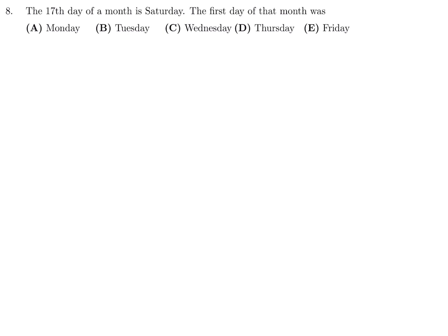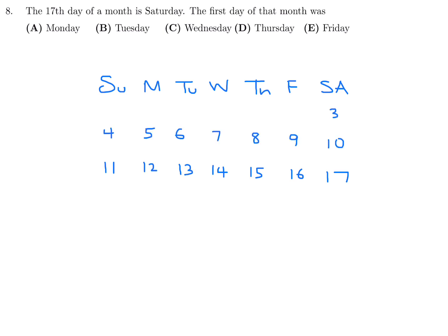The 17th day of the month is Saturday. The first day of that month was? So let's make a little calendar. Sunday, Monday, Tuesday, Wednesday, Thursday, Friday, Saturday. And let's first label the 17th day, which they're saying is a Saturday. And I guess we just count backwards. So 16, 15, 14, like that, 13, and so on. 3, 2, 1. So the first day of the month is a Thursday. So number 8, the answer is D.